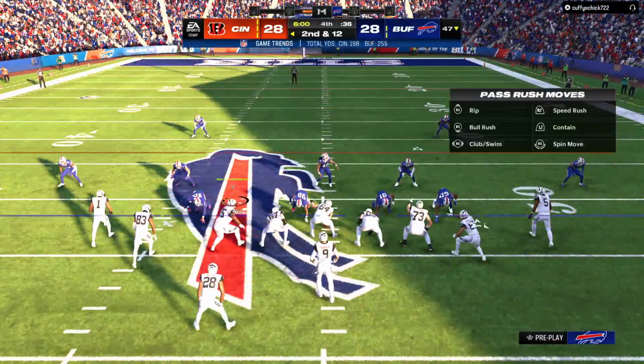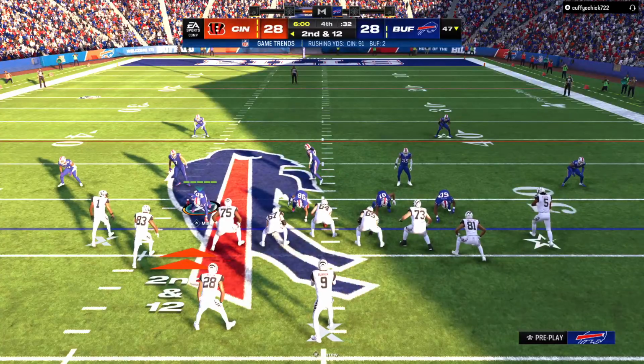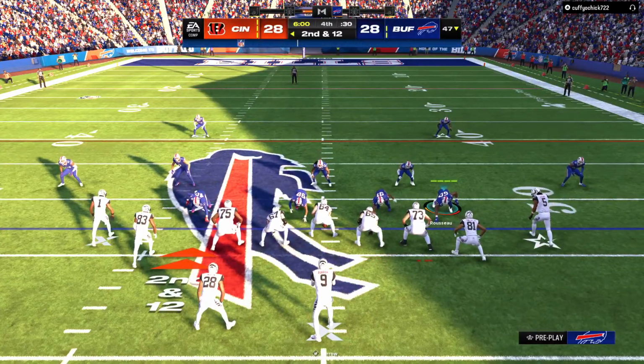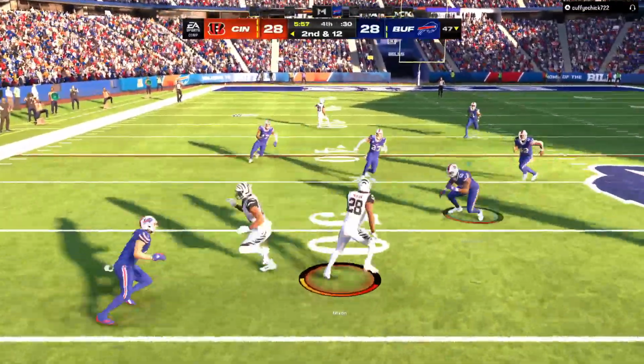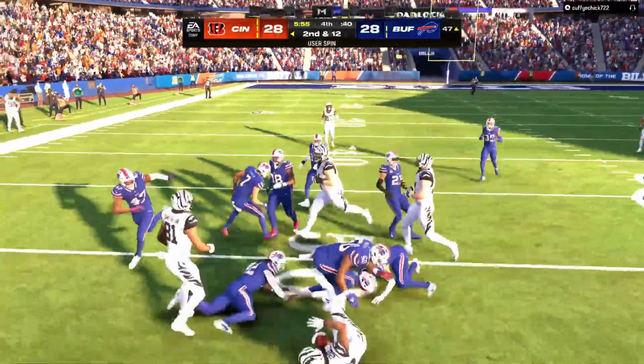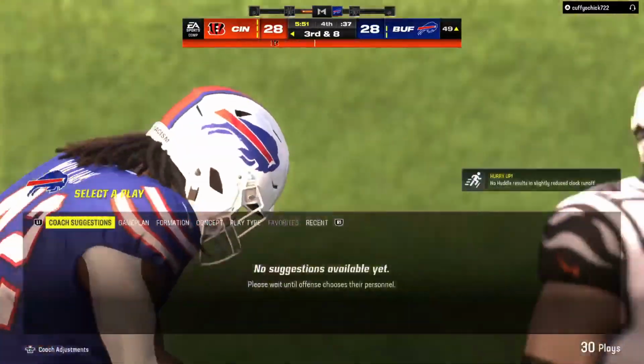Here we go, here we go. Behind the chains, 2nd and 12. Burrow looking to pass. To Mixon on the check down. The result, only 4 yards there on the play. And 3rd and 8 now.